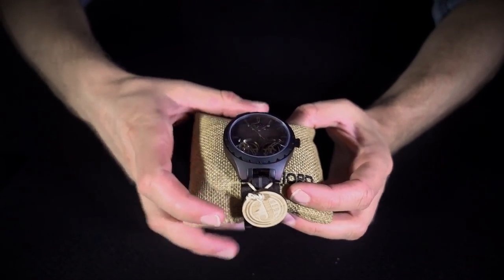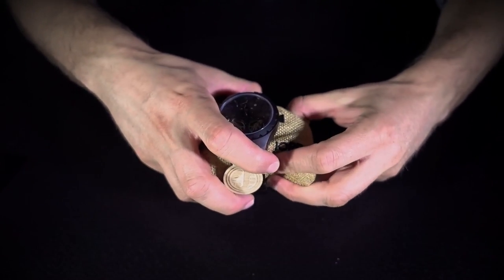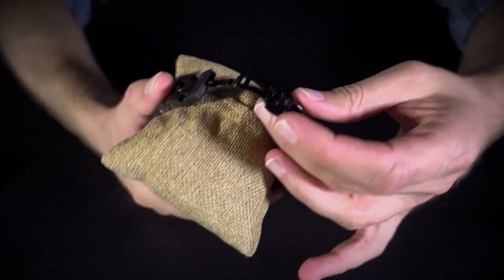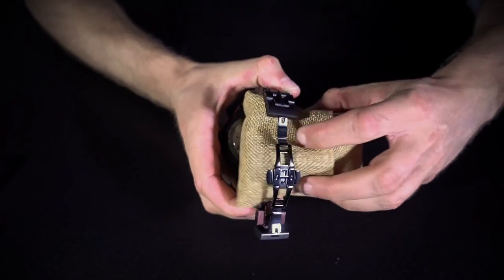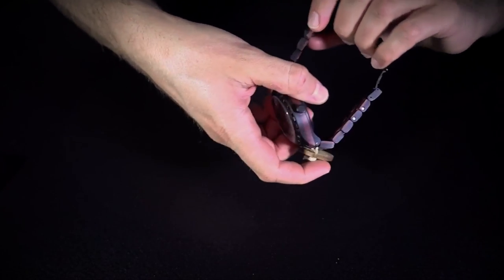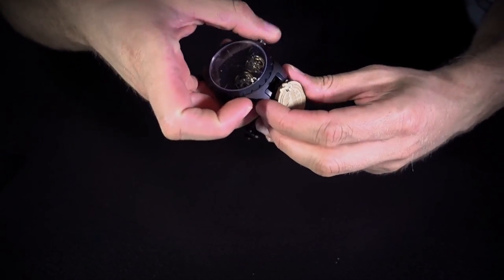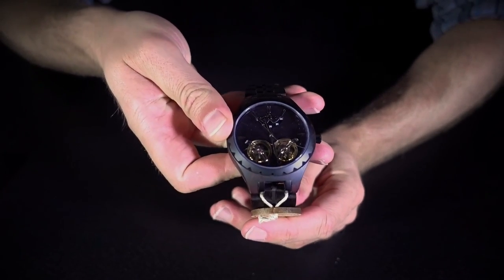But anyway, let's take it off this pillow here. The backside, you can see it's got this double-sided butterfly clasp made of anodized steel. Pops off very nicely. There we go. Don't think I can easily get this little medallion off. If I had been thinking, I would have brought some scissors to snip it off, but anyway, we're gonna have to live with it for now. I might go grab some in a moment.